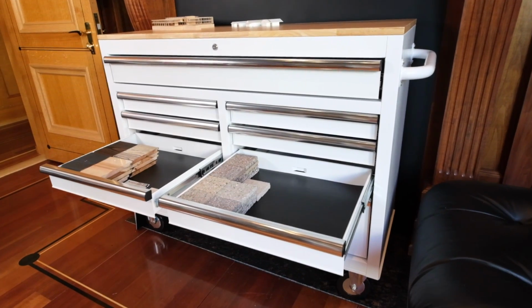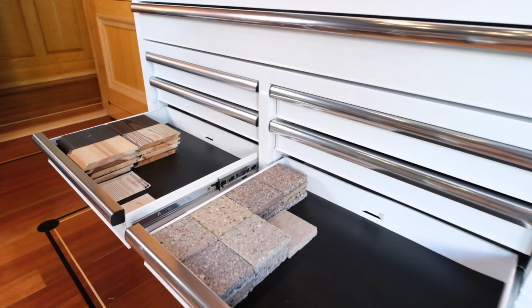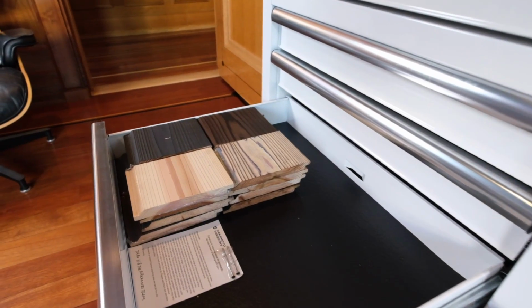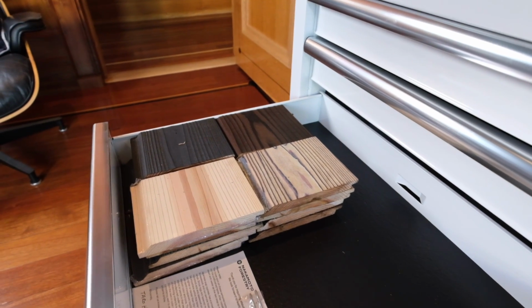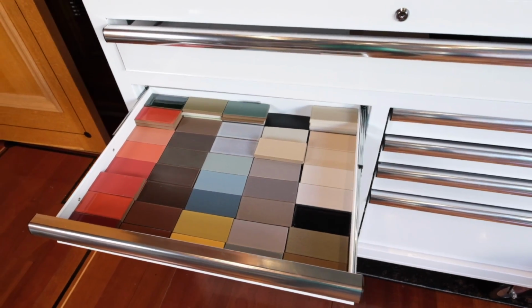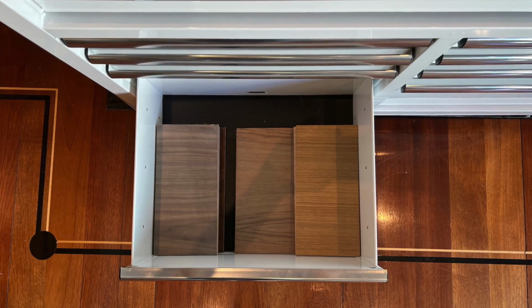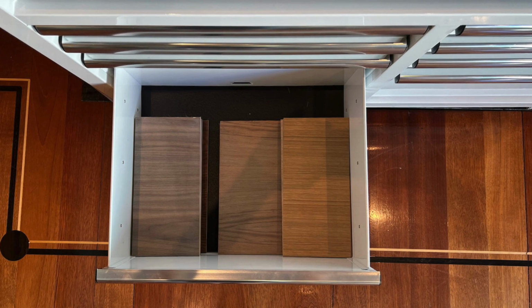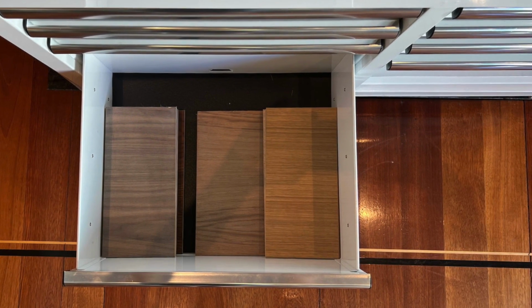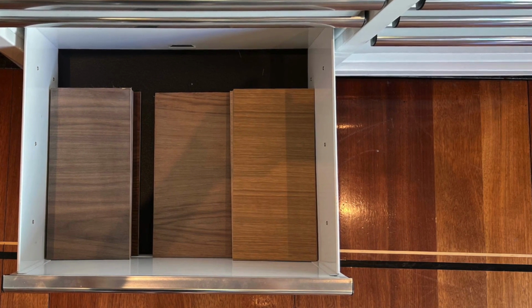You can see we've started to load the cabinet up here with some ground-faced concrete block samples, some shou sugi ban, which is charred cedar siding. This is our tile drawer with a bunch of Heath tile, one of our favorite tile manufacturers located here in the Bay Area. And then the bottom drawers have a bunch of wood samples in them where we've stained them with various stains to get different effects.